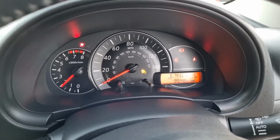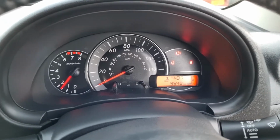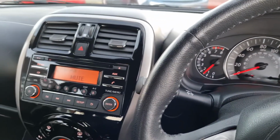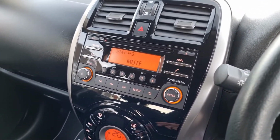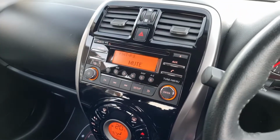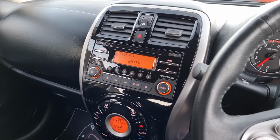There she purrs, 9,548 miles, that's all. And I'll just switch them off for a second as I finish this one. You've got radio CD, auxiliary, Bluetooth, and then you've got your climate control down below. Piano black, really nice straightforward layout, big buttons, super easy to get along with.